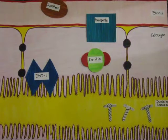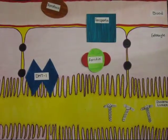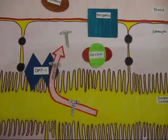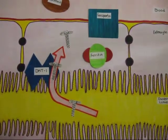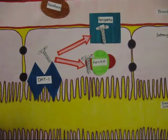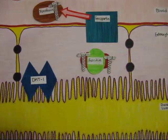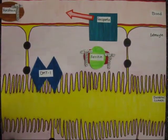Good. Once in the small intestine, iron must be transported into the enterocytes, or the cells which line the small intestine. Iron is transported into the cell using the DMT1 transporter, which is an active transporting molecule. Once inside the cytosol of the enterocyte, iron is then able to bind to ferritin, an iron binding and storage molecule, or will be transported out using ferroportin and be placed on transferrin, another iron binding molecule which transports iron throughout the bloodstream. So now you know, Billy, how iron is absorbed into the body.